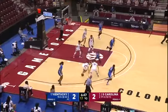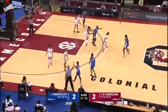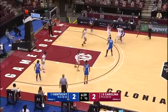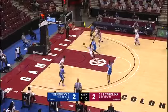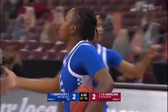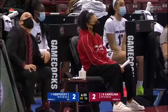Yeah, South Carolina's gotten some really good looks, though. They've gotten in the paint. They have just missed some of the shots that they've gotten in there. Ryan Howard has not yet found her rhythm offensively. Nice bounce pass underneath, and Edwards is fouled. So Dre'Ana Edwards is going to shoot two.